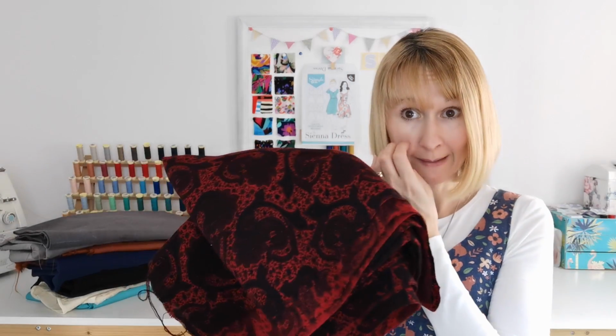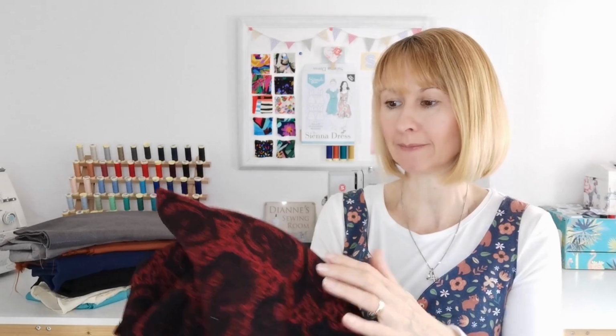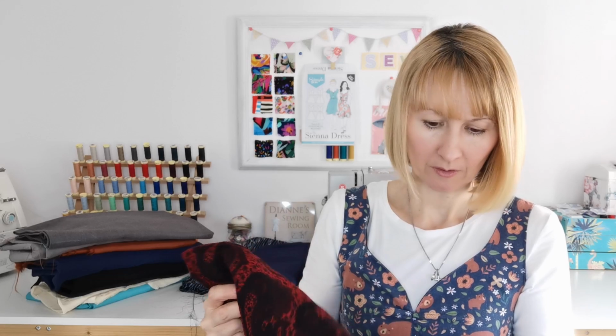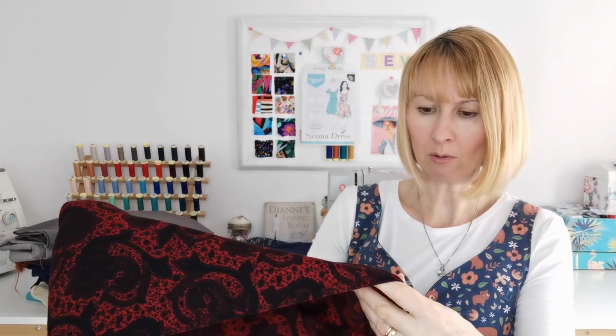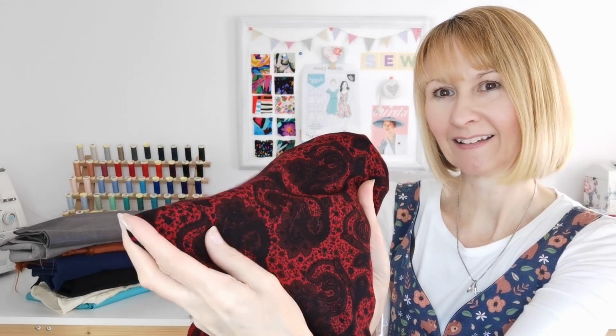Now this is another one which I am not sure of the composition of this fabric. Now there's no label on it, it's a really big piece. It feels warm but thin. So I feel like I should know this, but I don't. So I'm going to hold it up so that you can see. It's definitely a wintry fabric. It's got this black and red sort of paisley design on it. And it's got sort of a woolly feel, but at the same time it is thin. Any ideas, anybody, on that one?